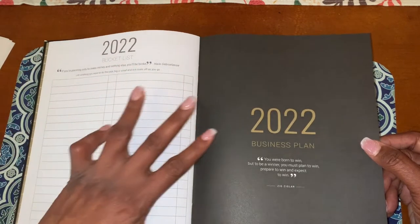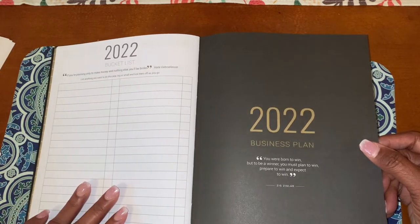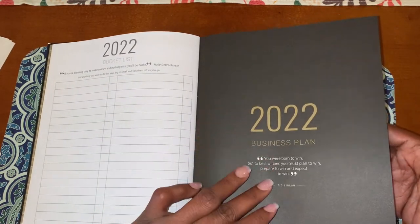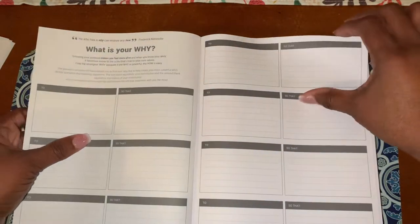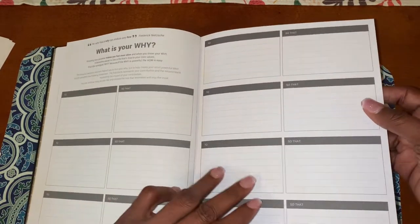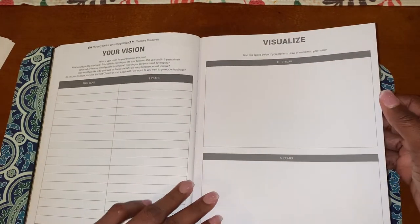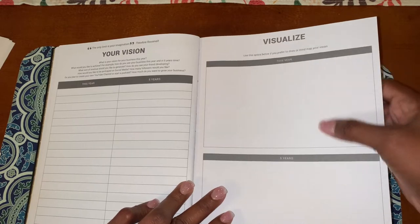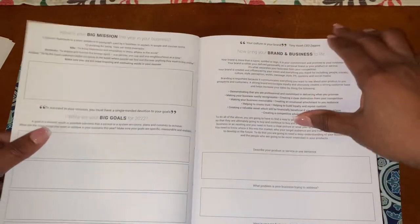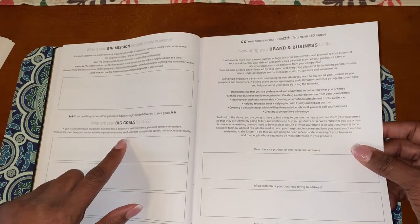But this right here would be perfect if you could just put it all in one place. So you've got your 2022 bucket list in here. You go into your business plan here. Here we go, we get into what's your why. So it goes into a couple of prompting questions there. Your vision to visualize this year and then your 5 year plan. Okay, your big missions, your goals.